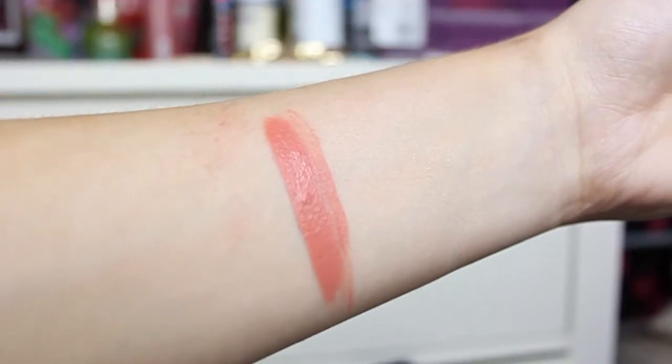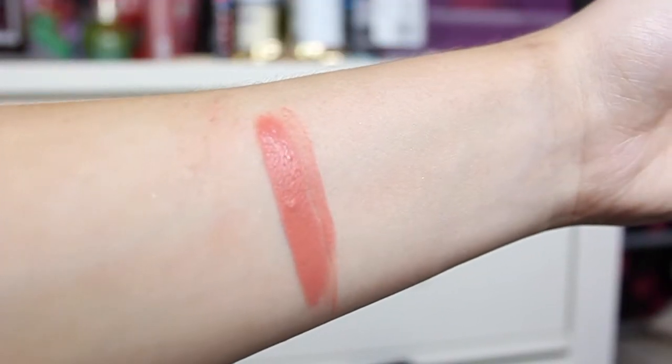This here is literally one pump and I smoothed it all over my skin. That's how much you get from one pump, so you can imagine how much I had from using half a pump. The pigmentation of this is really nice. The only thing I have to say is that this colour is quite dark, so at the moment it doesn't really suit my skin tone.